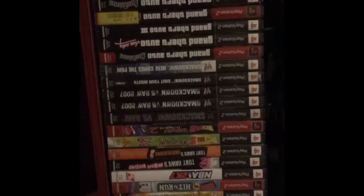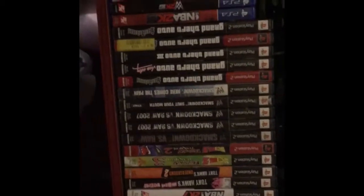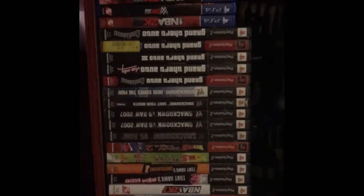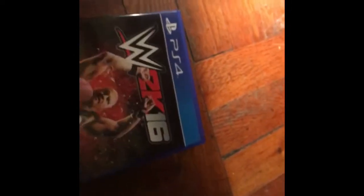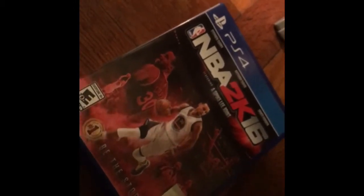And last but not least, the games. I don't have many PlayStation 4 games because most of them are actually on the PlayStation 4, not disc format. But let me give you guys a brief view of the collection of games that I have. Mostly are PS2. So for right now, for PS4, I have 2K15, old. Just recently got WWE 2K16. Very good game. Haven't had the chance to play, but I'm starting to play now. And NBA 2K16, very great game.